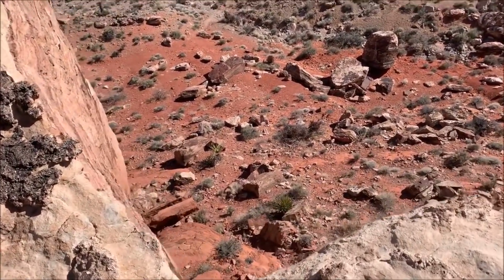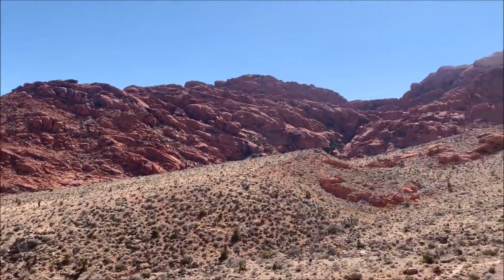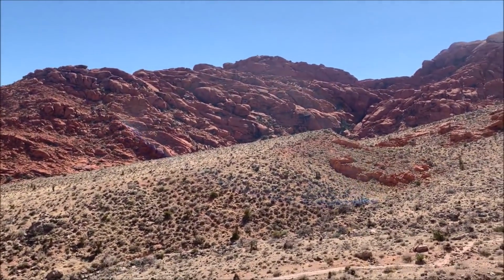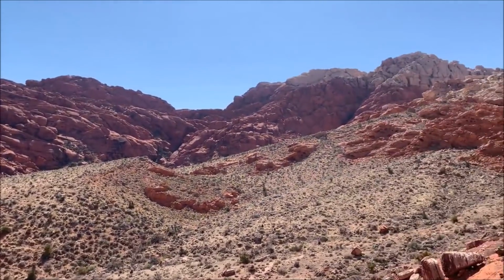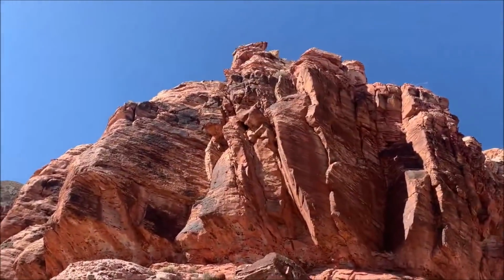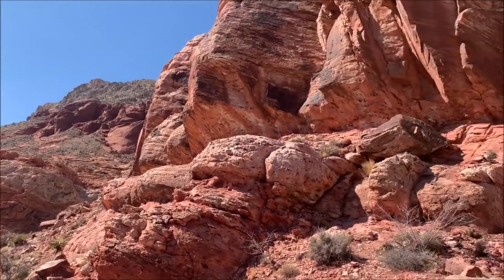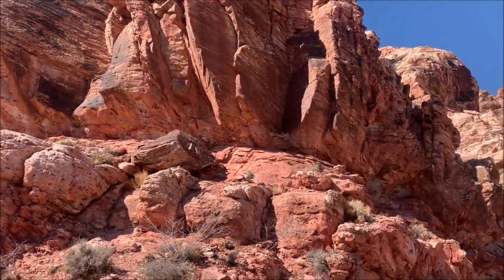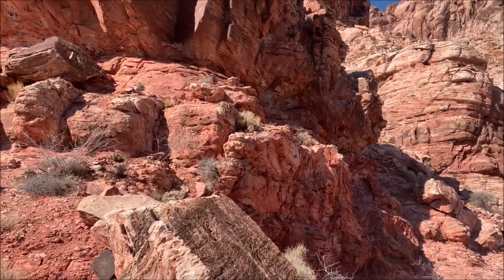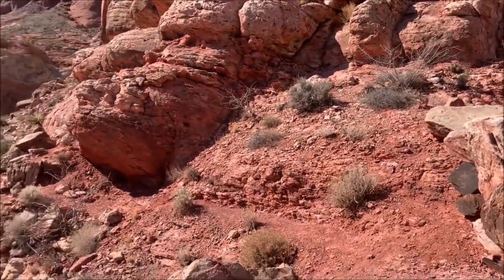Well, I made it up here. I've been just kind of hanging out up here for quite a while, enjoying the scenery and talking about time standing still. Just a great day out here, and probably not going to go up any further. I was thinking about going around that way. Still have my eye out for ancient petroglyphs, but this isn't really the location where I have found them before, so I kind of know the setting that they're in.